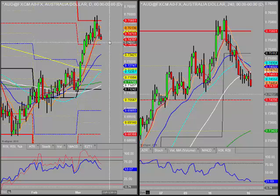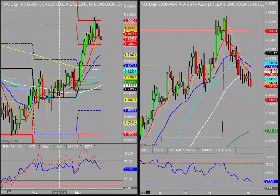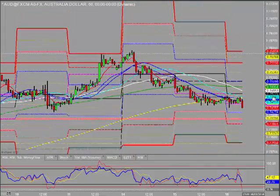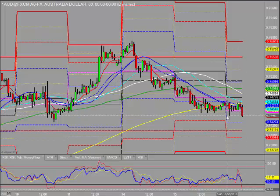If it can break through this level, back within the R2 rather, that would be a good starting point for a move back to that 21 moving average. And again, it was a reasonable movement yesterday, and it's got some scope for some downside here. We'll just see how this breaks, but it's looking bearish already. The Aussie dollar here is double bottoming.